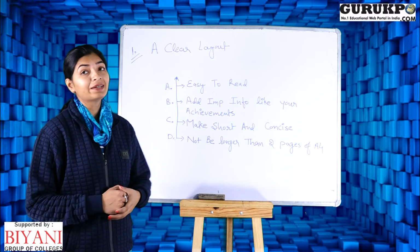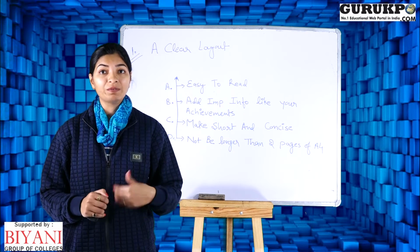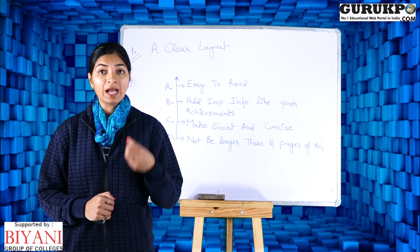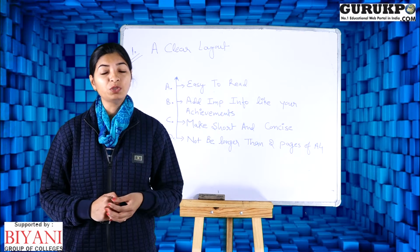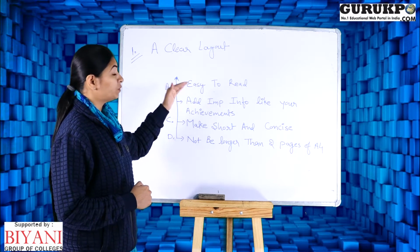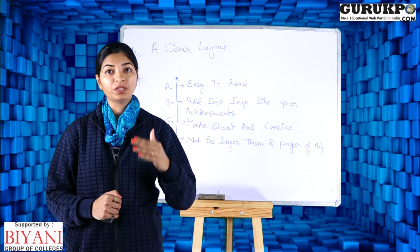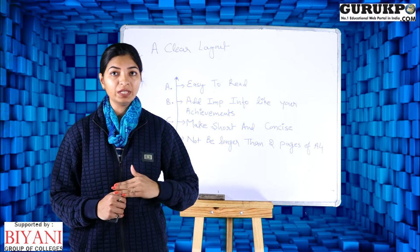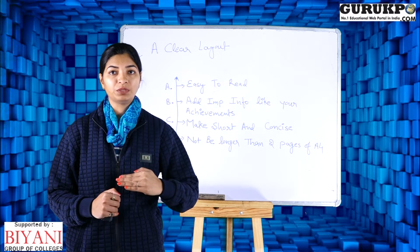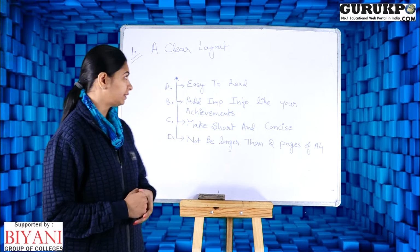First is a clear layout. Of course, a clear picture always tells a clear story of who you are. So first, the layout of your resume or CV should be very clear. For this, first, it should be easy to read. All the important information should be written in the appropriate order. मैंने आपको last time इसका order भी बताया हुआ था कि किस तरह से आप अपनी information को एक functional order में, chronological order में adjust कर सकते हैं.